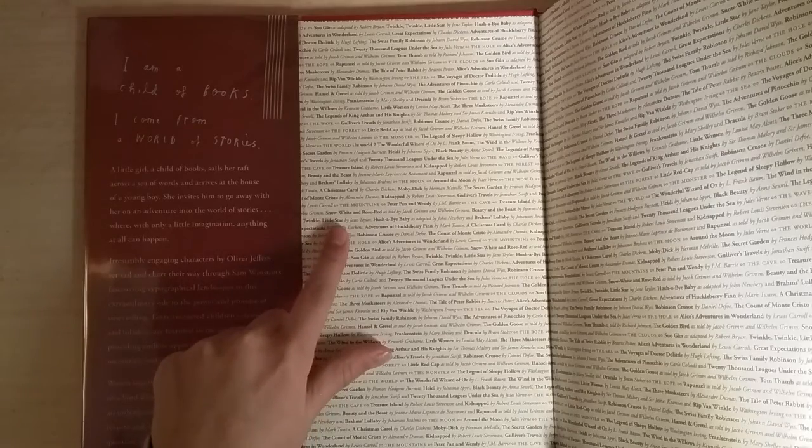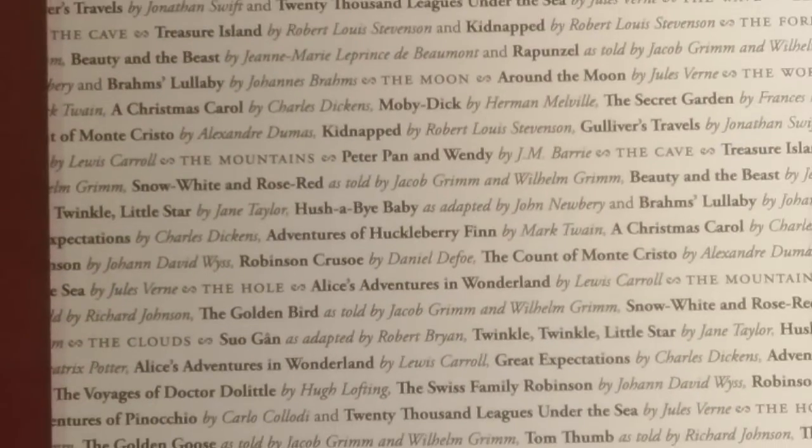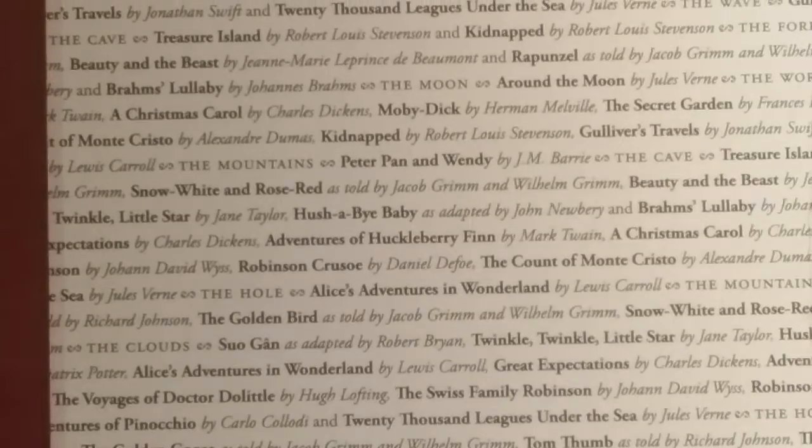So over here, I'll just name a little bit of stories that are really famous. So over here, it says Snow White and Rose Red, Twinkle Little Star, Three Musketeers, Rip Van Winkle, Hansel and Gretel, and The Secret Garden. And they're all really good stories. And let's see what's inside the book now.